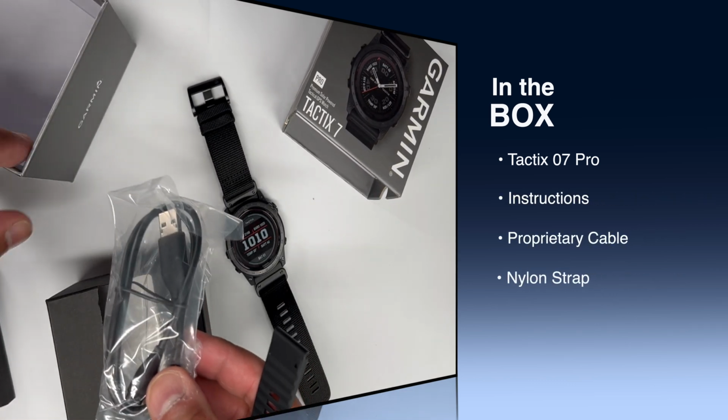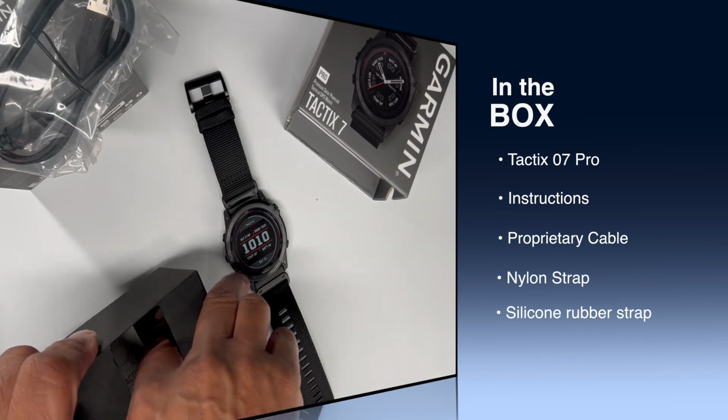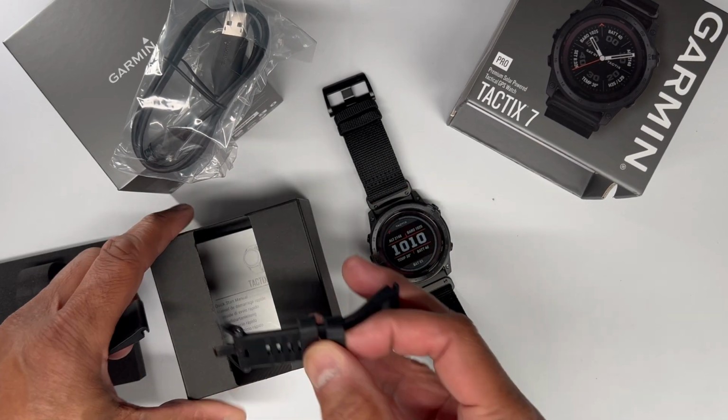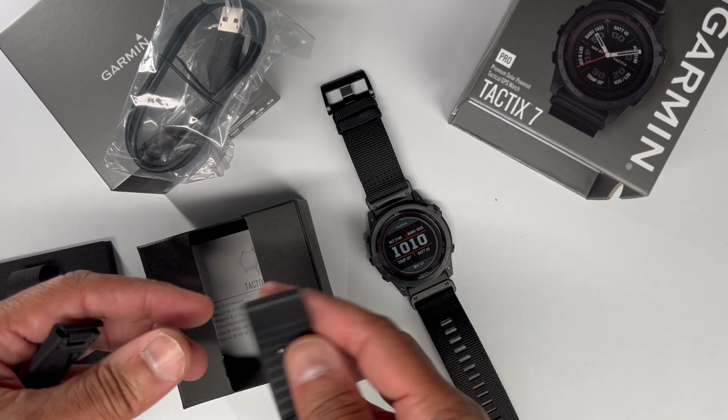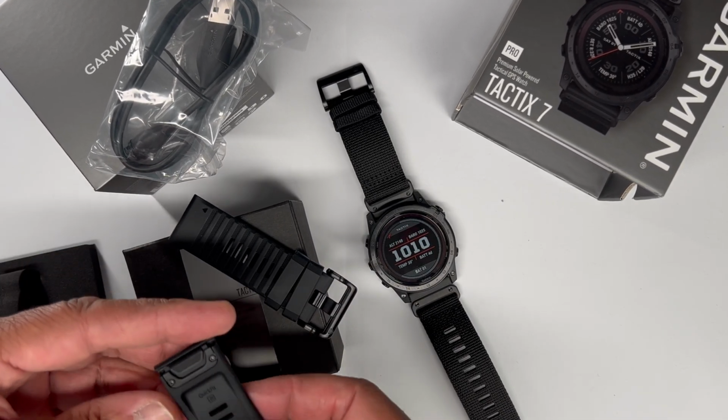And this is not the ballistics model. There's also another model on top of this Tactix Pro that's about a $300 value increase. So you could be all in almost at $2,000 for the ballistics Pro model. Wow. It's a lot of money.